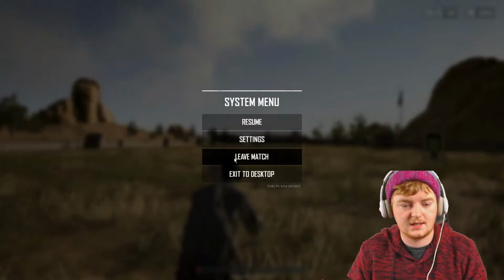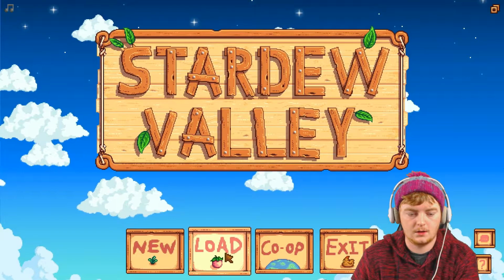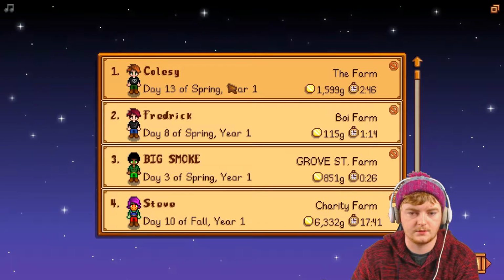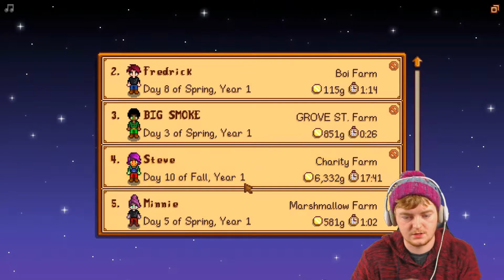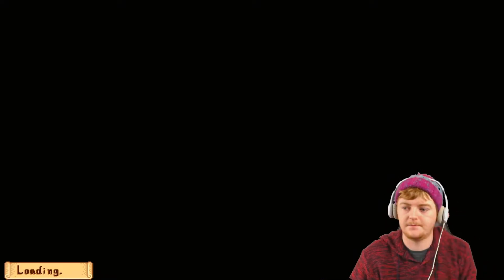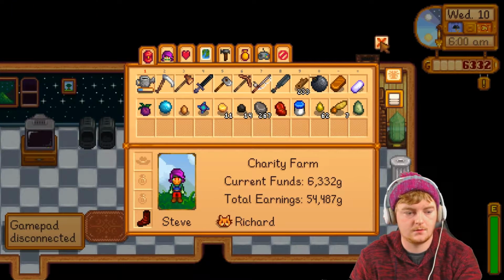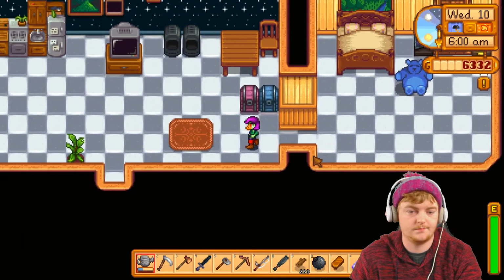So let's exit the game. I think we want to exit to desktop. Let's just load whatever world I'm in. Let's just pick one of my many worlds, apparently. But this should run perfectly, if I'm not mistaken. Right. Gamepad disconnected. You're damn right. I don't have one plugged in. Right. So.